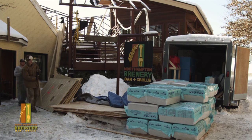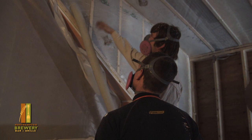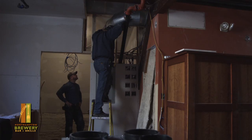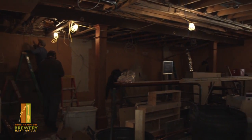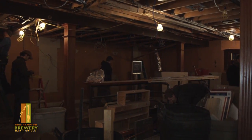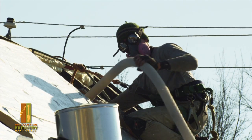The envelope itself was really in rough shape. Most of the system was in the rafters, so the ductwork actually ran inside the rafter cavities where the insulation should have been. So we were faced with having to change not only the heating and cooling plants, but where the delivery of that system was, in order to offer the right amount of insulation to hold on to that heating and cooling.